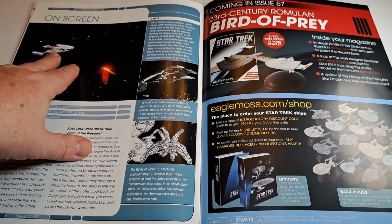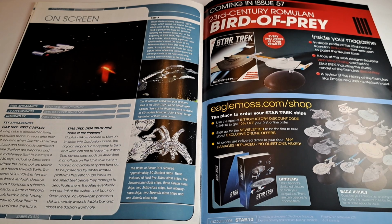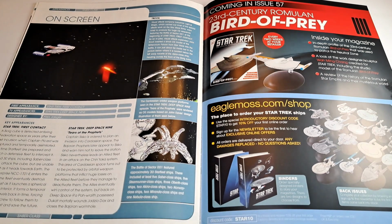So that's it, one very brief on-screen glimpse. I don't think even in things like Lower Decks we've seen many other examples of the Saber actually being involved in a real story.